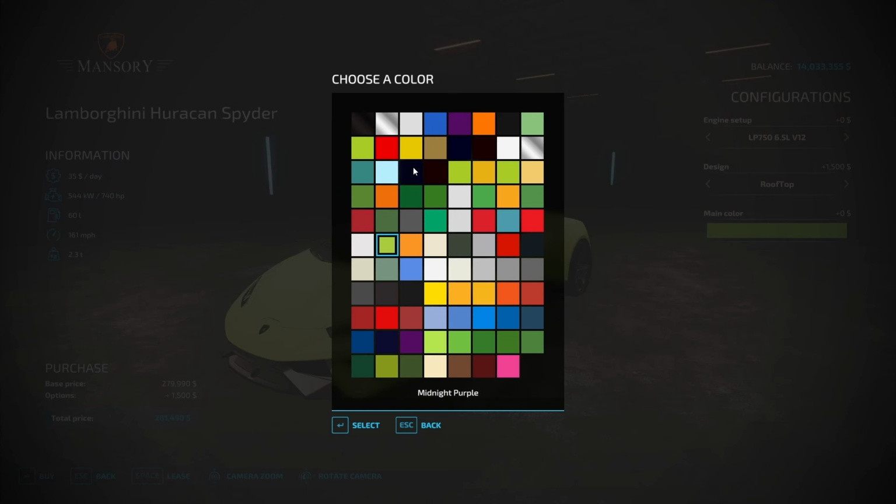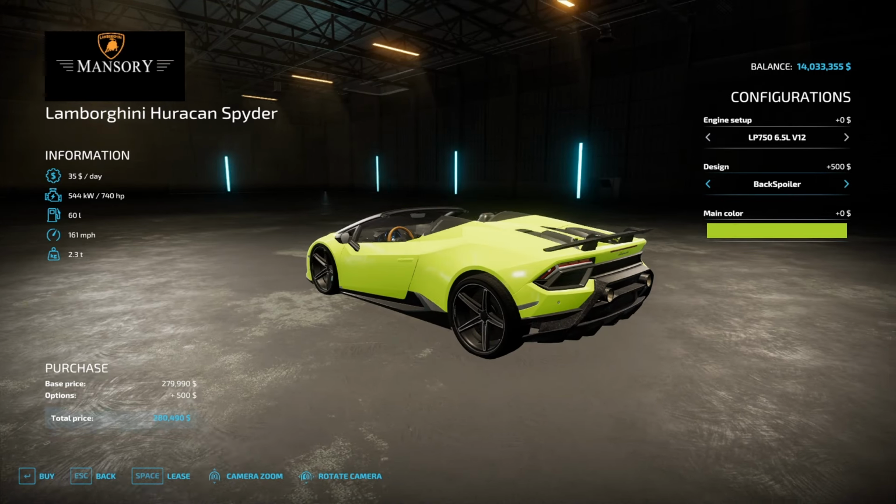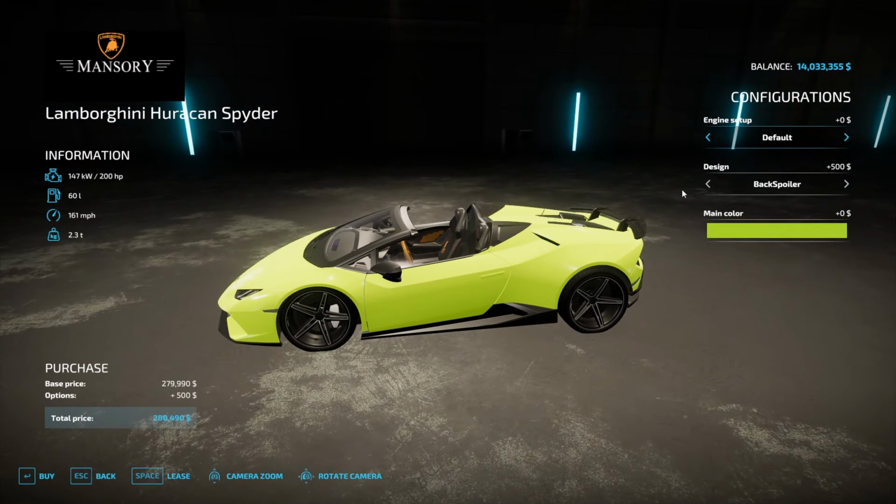I think lime green has always looked good. Like that green. Okay, here it is. Yep, this is called lime green. That's what I thought. This is kind of cool. We're going to go with the convertible option with the extended spoiler, just because on a racetrack, people like to drive convertible. You know, they like the wind going through their hair. I understand. And we're going to soup this thing up to the 740 horsepower engine, the LP750 V12.